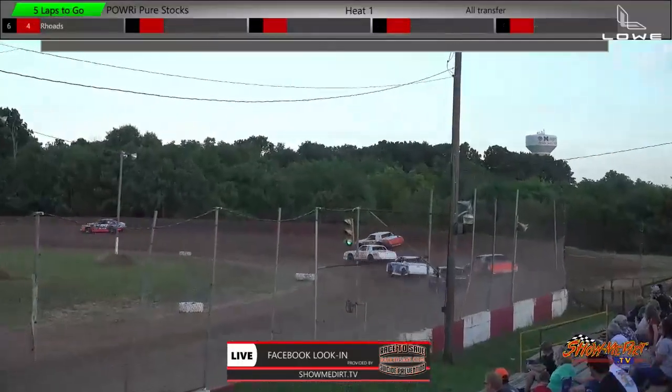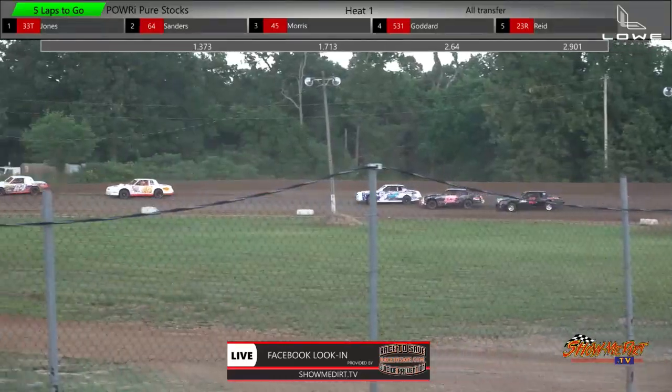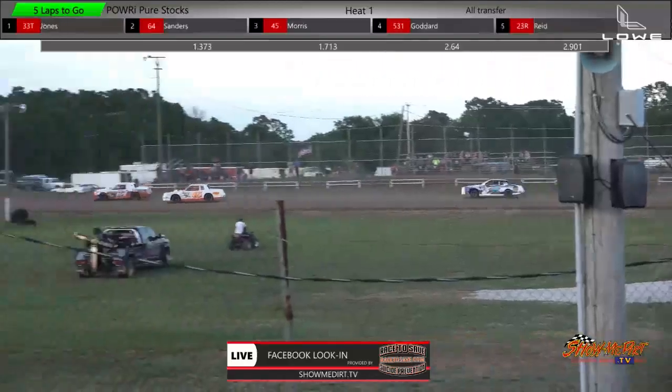The 531 of Goddard looks to go on that top side, not able to make anything of it, looks down to the bottom. This will be his fight for that fourth spot. He'll tuck it back behind the number 4 of Caleb Rhodes.